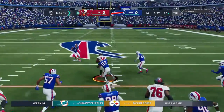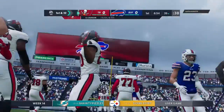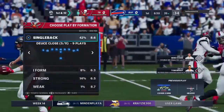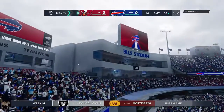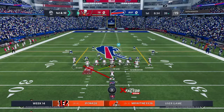Here's a handoff to Carson to begin the drive. And he gets this one just shy of the 40, down at the 39. First play of the drive going for 14 and also going for a first down. A gain of 14. And a Buccaneer first down. So from the 39 now, they'll come up on a 1st and 10.